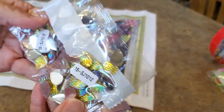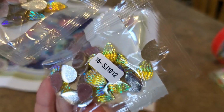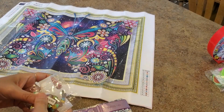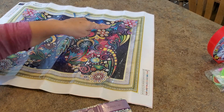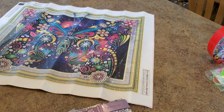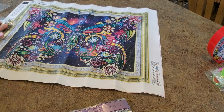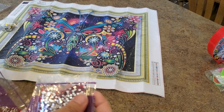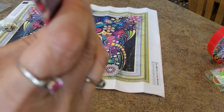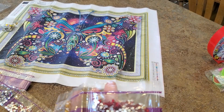Wow, look at those. Those are fantastic. Love them. Yep, that's number 15. It is going to be around the flowers, around all the flowers. Wow, you would have thought it was a peacock with those, but it's just petals for all the flowers. That's awesome. All right, so we got some rhinestones. We got a lot of rhinestones. Well, we have less rhinestones than we have specials.